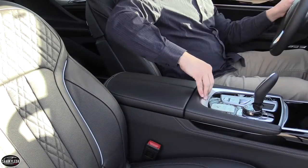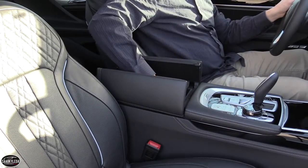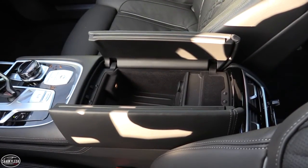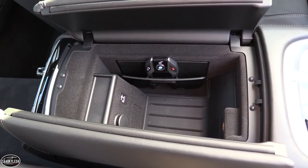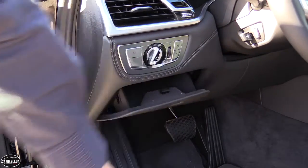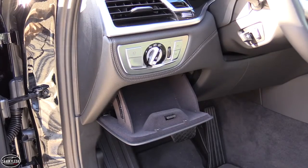Toward the rear of the console is your main bit of storage that houses an additional USB port and power outlet. It's also where you'll find a wireless phone charging station that doubles as the charger for the optional display key. On the left-hand side of the dash, beneath the lighting controls, is another compartment for stowing smaller items.